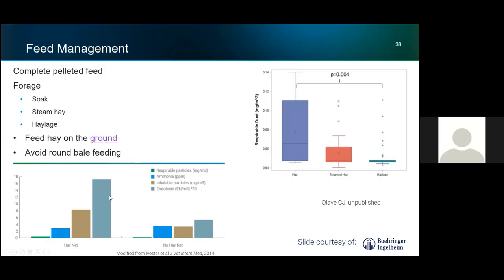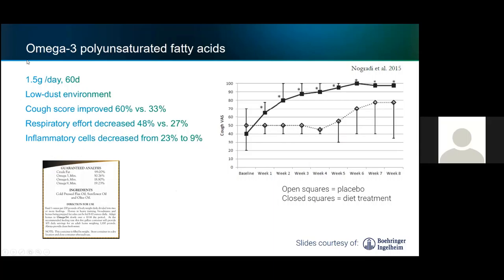But you can see here in this graph, feeding hay from a net versus hay on the ground, especially in this column here, which is endotoxin, again, bacterial products that are present in the hay, they go way down when horses are fed from the ground. Same thing as far as comparison: straight hay that's not wet, steamed hay, and then haylage, you can see the respirable products, those things that are 5 microns or less that can make it all the way down into the lower airway. They go way down when that hay is processed by haylage and even just steamed.